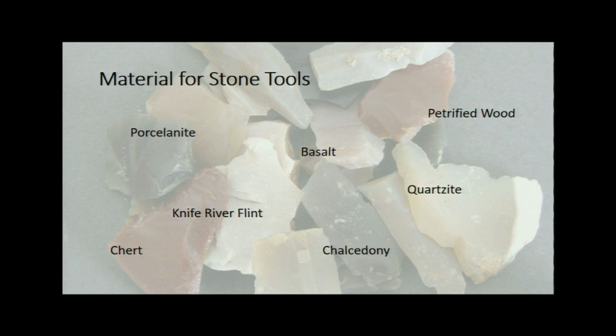And that's for a couple of different reasons. One is it's non-perishable. This stuff lasts. We can actually find it. It doesn't go away. Also, it's one of the most common artifact types that we find. And what's great about the material for stone tools is we don't even have to actually find the tool to have an idea that trade was occurring.